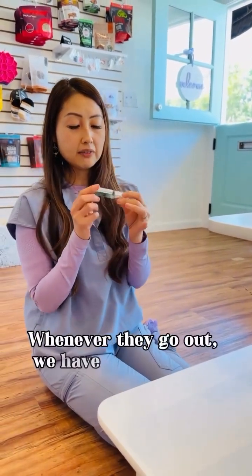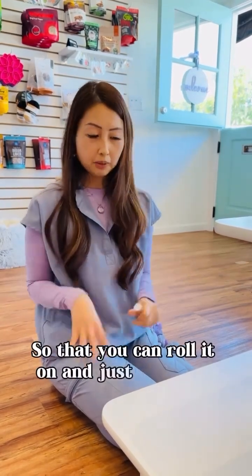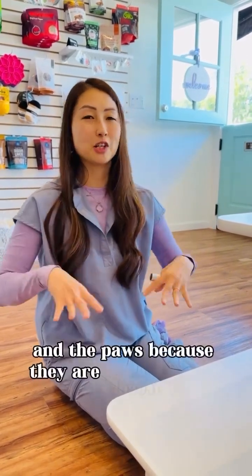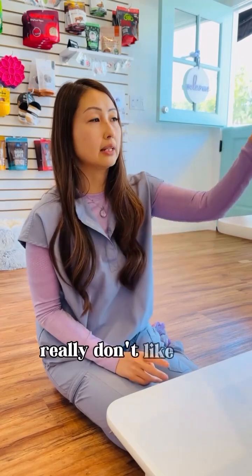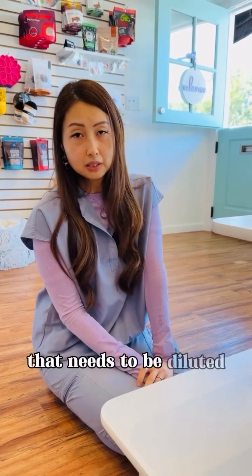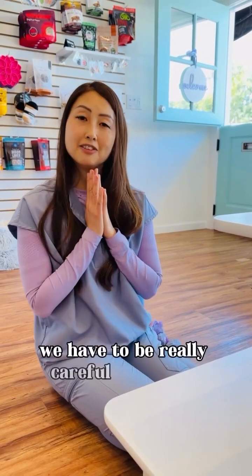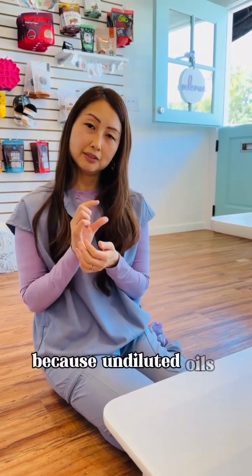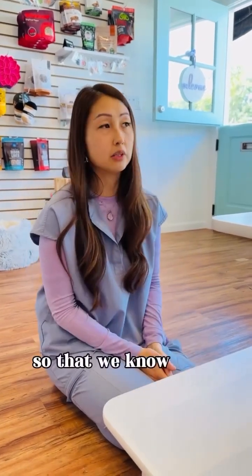Whenever they go out, we have a custom-made essential oil blend that you can roll on and put on the coat or rub in. I like to rub it on the tummy area and the paws because they are closest to the ground. Some of these are designed so that fleas really don't like the scent. When we use essential oils, we have to be really careful about the quality of the oils and what percentage they're used at, because undiluted oils can be too strong. So these we specifically diluted for dogs and cats so that we know they're safe.